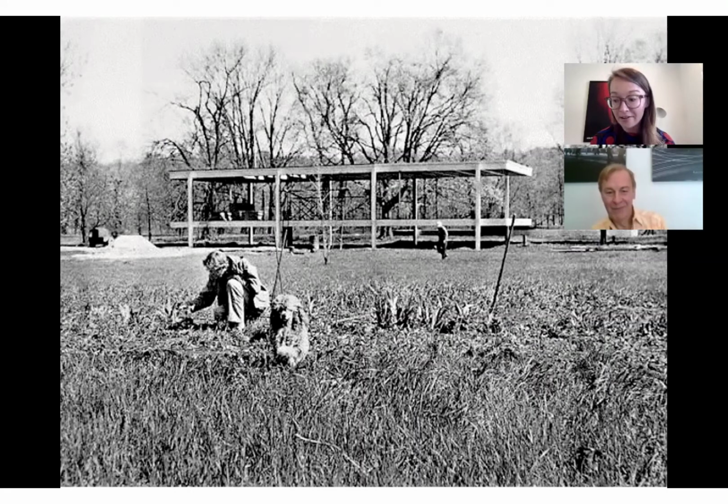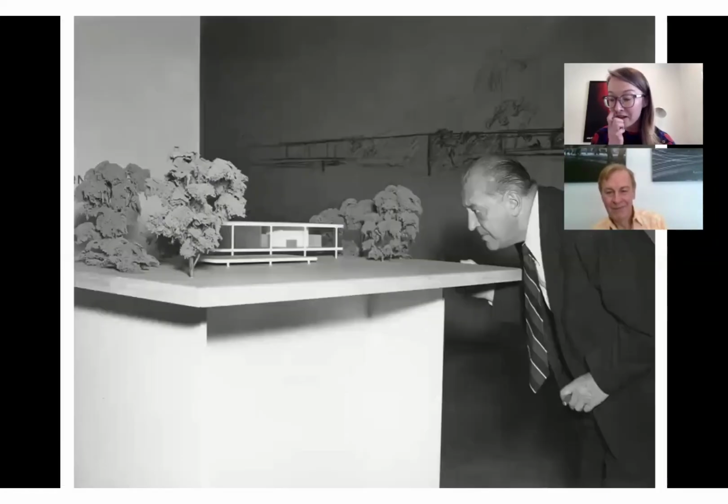So she hired him in 1945, and actually before the house was completed, Mies displayed his design for the Farnsworth House at the 1947 exhibition at the Museum of Modern Art in New York. And this show, of course, was dedicated to his work, essentially letting the architectural community know about this glass pavilion that he was building out on the Fox River in Illinois.